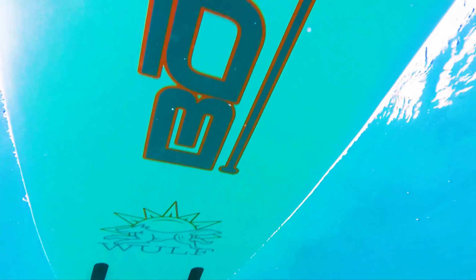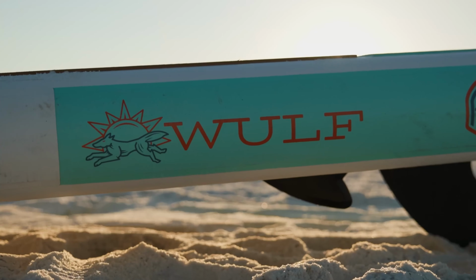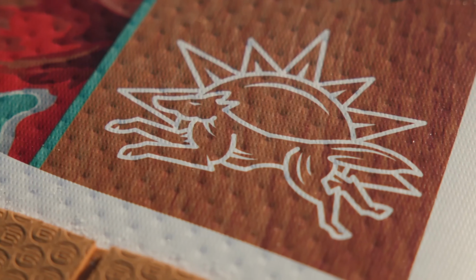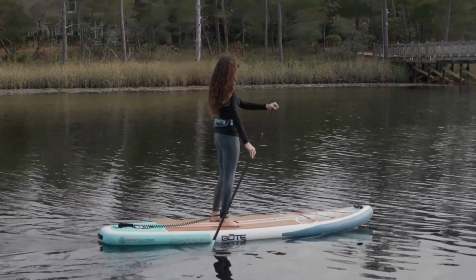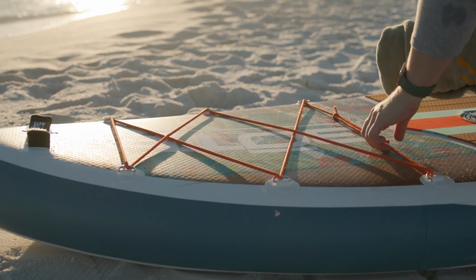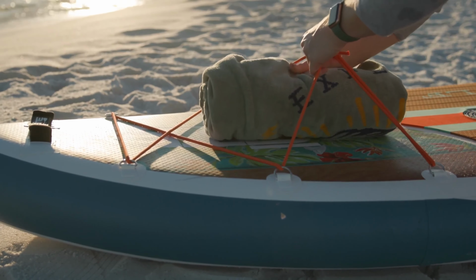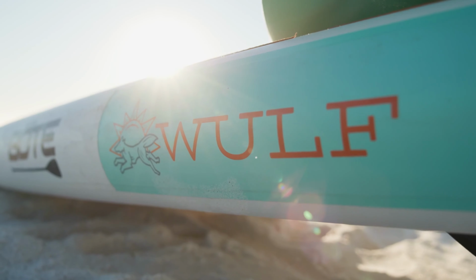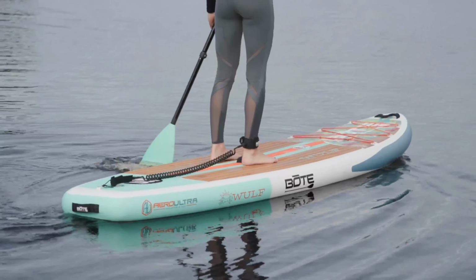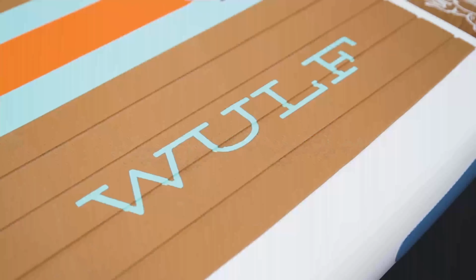The gradually tapered nose and longer center fin work together to create incredible stability and tracking. The lightweight construction makes it easy to carry, and it folds up incredibly compactly for transport. The pump-up process is straightforward, and the strategically placed handles make it easy to get from your car to the water. Build quality is excellent throughout. The materials feel premium, the construction is solid, and all the additional features are thoughtfully designed. The price point is reasonable for what you're getting. This is definitely a board that punches above its weight class.